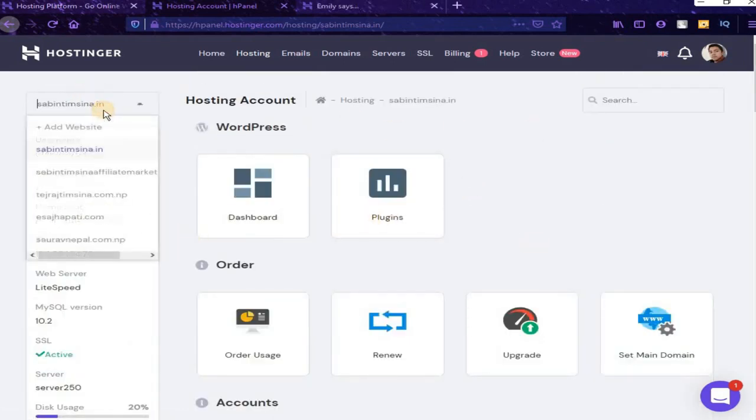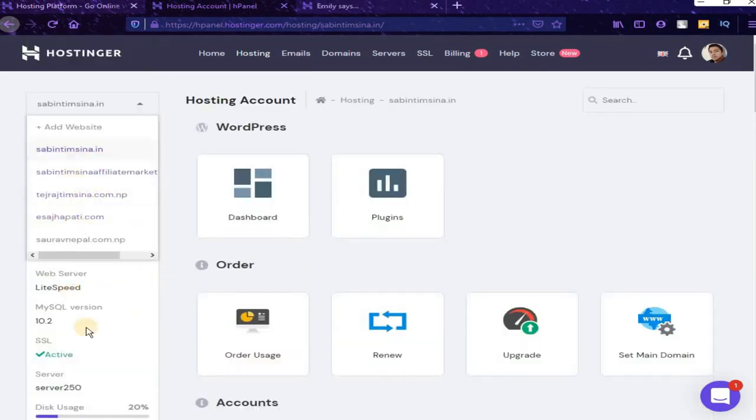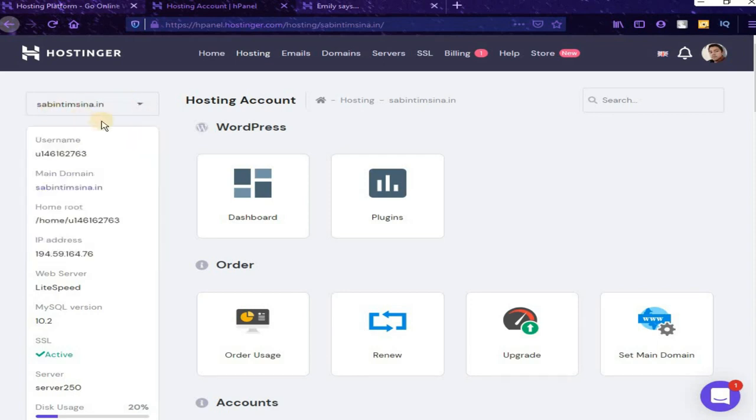And if you have got one or more than one domain name, you can switch to any domain name by using this particular option, where you can manage every single thing. Your username, your domain name, and every single detail that you need will be included.